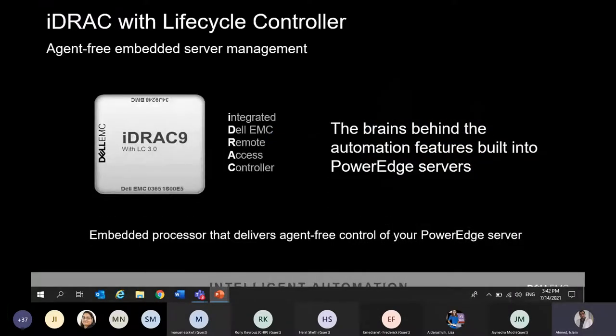What's the meaning of that? iDRAC means integrated Dell remote access controller. This is actually the brain behind the automation feature built into the PowerEdge. Do the competitors have something like that in the market? Nobody has this kind of controller because it's agent-free. Others may have something similar, but not with all the features and not for free. This is an agent-free embedded server management. It will help you to automate the whole life cycle of the server. Actually, it's like an embedded processor that gives you control of your server.